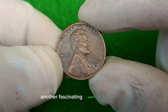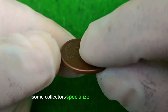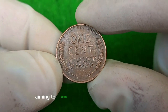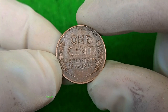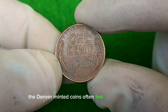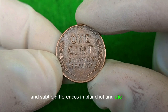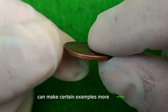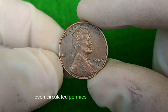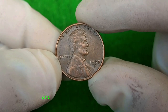Another fascinating aspect of the 1957 penny is its mint mark, the D for Denver. Some collectors specialize in mint mark varieties, aiming to collect each date from Philadelphia, Denver, and occasionally San Francisco. The Denver minted coins often had slightly different striking characteristics, and subtle differences in planchet and die quality can make certain examples more attractive. Even circulated pennies can show these traits, which is why collectors pay attention to both the date and the mint mark.